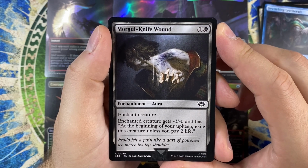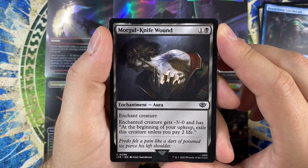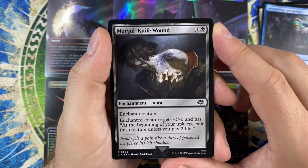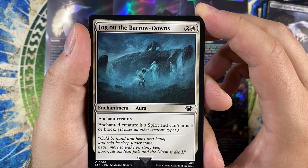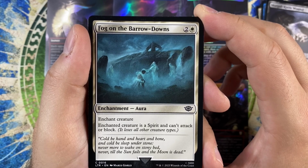Enchant creature. Enchanted creature gets -3/-0 and has "At the beginning of your upkeep, exile this creature unless you pay 2 life." Wow. This is a dangerous enchantment, my friends. Enchantment, Aura. Enchant creature. Enchanted creature is a Spirit and can't attack or block.